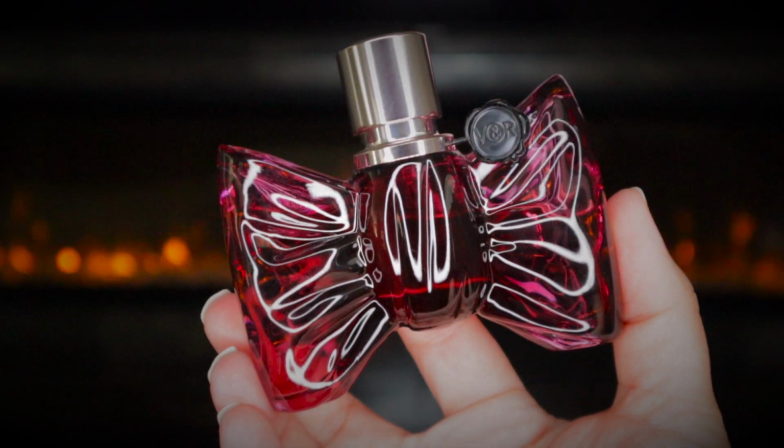So first we're gonna go over my 2 honorable mentions. And now that I think of it, I don't think I've heard this one called tacky, but I have heard it called juvenile and young. So I'm gonna go ahead and put it in here, and that is Viktor and Rolf's Bon Bon. I honestly don't like the way the bigger ones look, so I got a little 30 ml of this one, and this is a beautiful gourmand scent. I also am happy with the 30 ml because it is one that is very sweet, and I really only wear when it's cool outside. So that's one honorable mention.